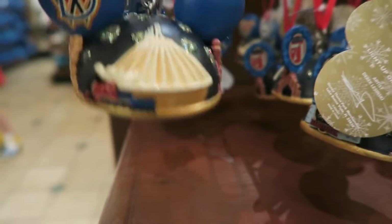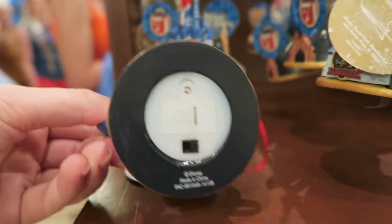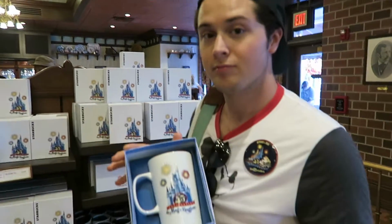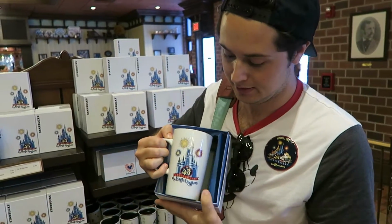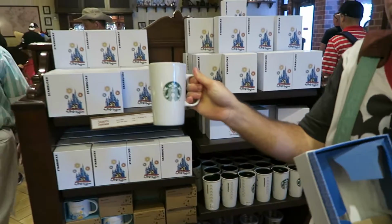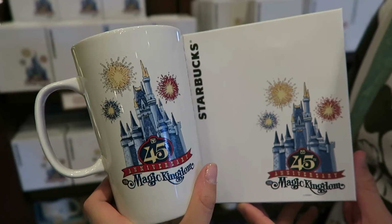Actually the ornament, I love it. This is the front, it says 1971, and it has this little pull tab which lets me know that it lights up. Okay, so Zach's gonna show us the Starbucks mug that they have. It's super cute. It has the castle logo on the front and the Starbucks on the back. Actually, let's see a little bit closer.